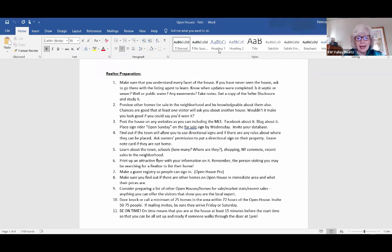Okay, learn about the town and the schools. Where are the schools and how many? The shopping, the New York commute, and recent sales in the neighborhood. Print an attractive flyer with your information on it. You can do a customer copy of the MLS printout. Remember, the person visiting you may be searching for a realtor to list their home.